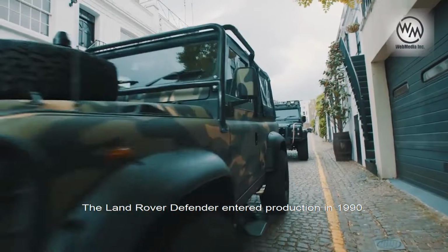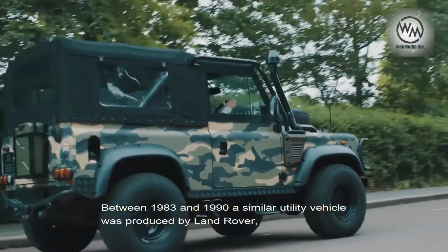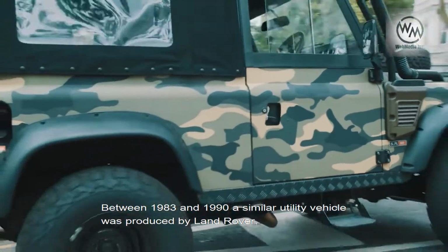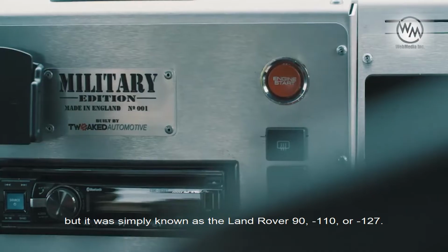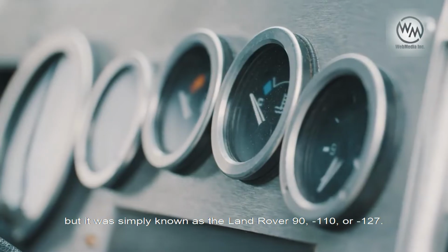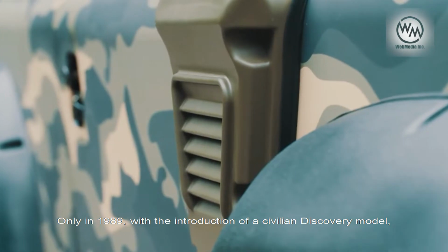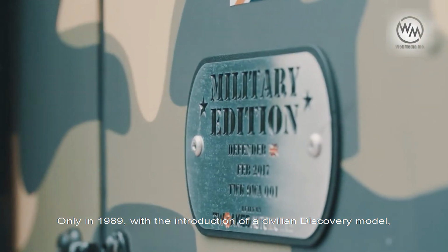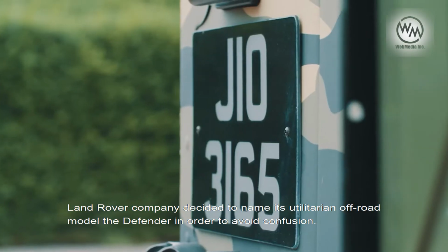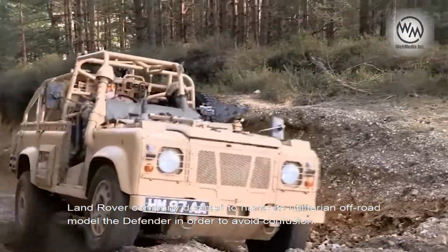Number 2. Land Rover Defender. The Land Rover Defender entered production in 1990. Between 1983 and 1990, a similar utility vehicle was produced by Land Rover, but it was simply known as the Land Rover 90, 110 or 127. Only in 1989, with the introduction of a civilian Discovery model, the Land Rover company decided to name its utilitarian off-road model Defender in order to avoid confusion.